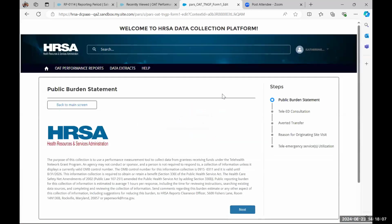And when form one opens up, the first thing you're going to see is the public burden statement. This is the default first step in form one. In the public burden statement, you're going to be able to see the OMB control number and the date through which the OMB control number is valid. And then to the right of the public burden statement, you'll see the steps. This is to help you as you're navigating through a particular form.